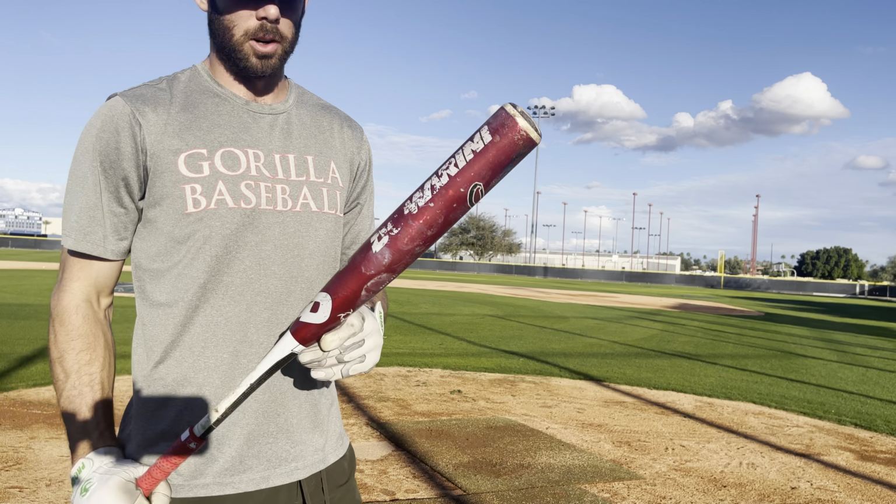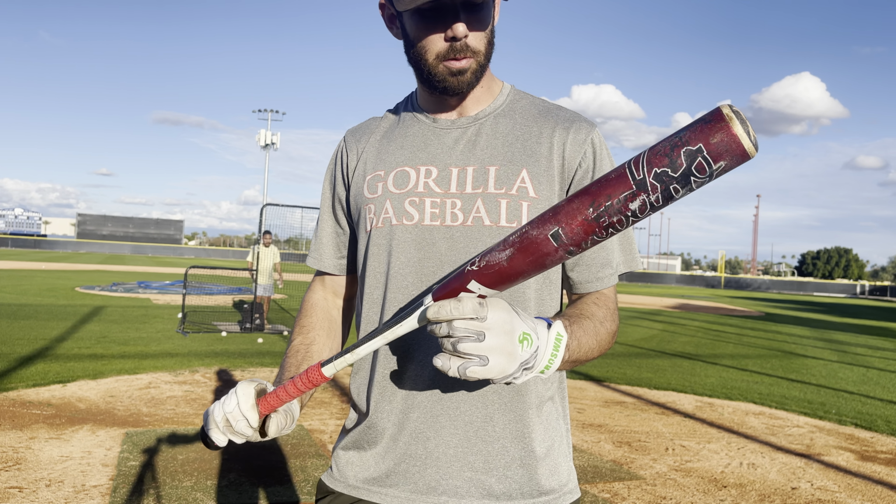All right, now we're gonna use this old illegal DeMarini Voodoo from like 2011.